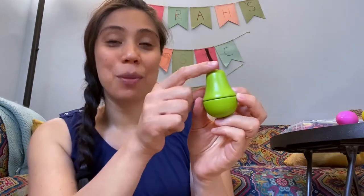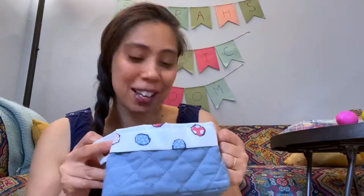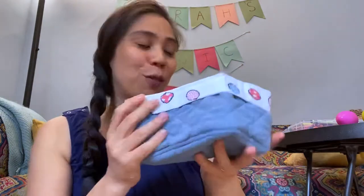I love this fruit. What is this? What does that look like? A pear. A green pear with a brown stem. How fun to look at colors of some fruits and vegetables.